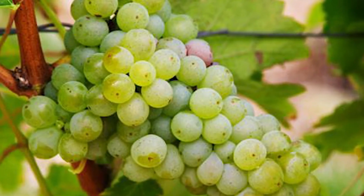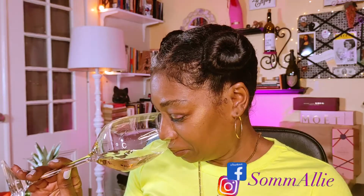Sauvignon Blanc is an indigenous grape of France, so it's been around for a very, very long time. You will see Sauvignon Blancs listed as Sancerres, which is from the Loire Valley in France, or Fumé Blanc, Pouilly-Fumé. Also, Sauvignon Blanc is one of the main grapes in Sauternes, which is a dessert wine. Sauvignon Blancs are very susceptible to rot, so the ideal climate for this particular grape is sunshine.